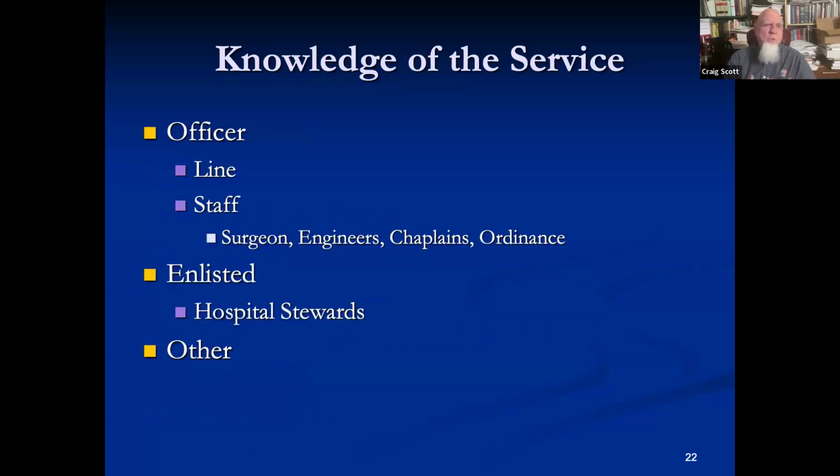You also want to know whether the person was an officer or not. If they're line officers, that's one thing, but if they're staff, there are usually additional records. So there are additional records about surgeons, engineers, chaplains, and ordnance officers. You also might know whether they were enlisted or not. There are also separate records for hospital stewards and for ordnance sergeants. And then there's the other. You could have teamsters, hucksters, laundresses, wagoneers, those kind of people.